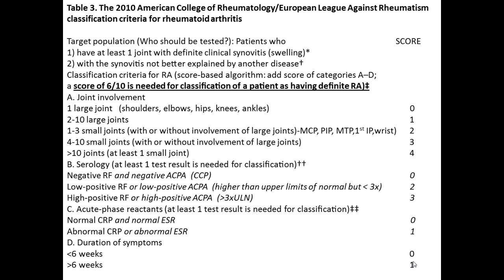Also, we look at the acute phase reactants, which are measurements in the blood, the SED rate and the CRP. They're measurements of inflammation in the blood. And again, not everybody has elevated SED rate and CRP. We can still diagnose RA clinically without those, but often they do because there is systemic inflammation.